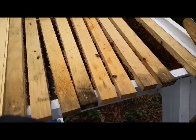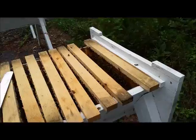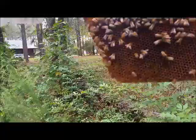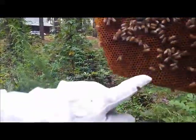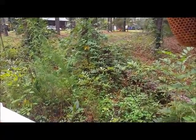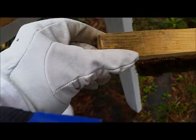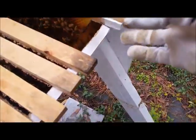This is a weird hive. Oh shit, that ain't good. It just makes them angry. Still not seeing the queen. There's a rosette, but I'm not sure what they're around. Okay, I did not see a queen. There's no brood to speak of in this thing. Lots of bees, no brood.